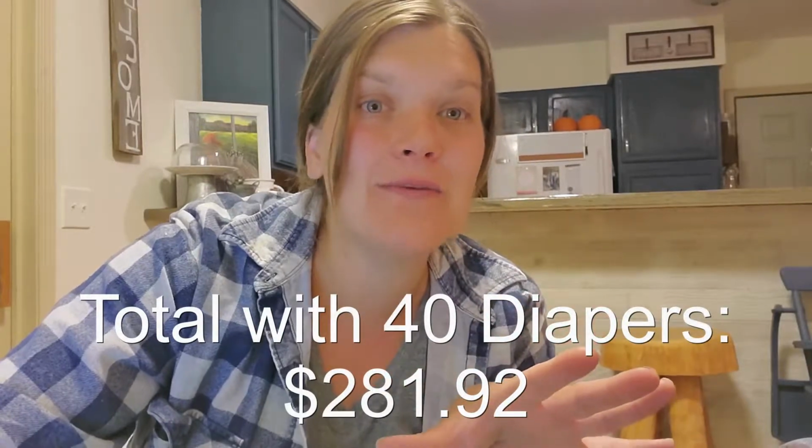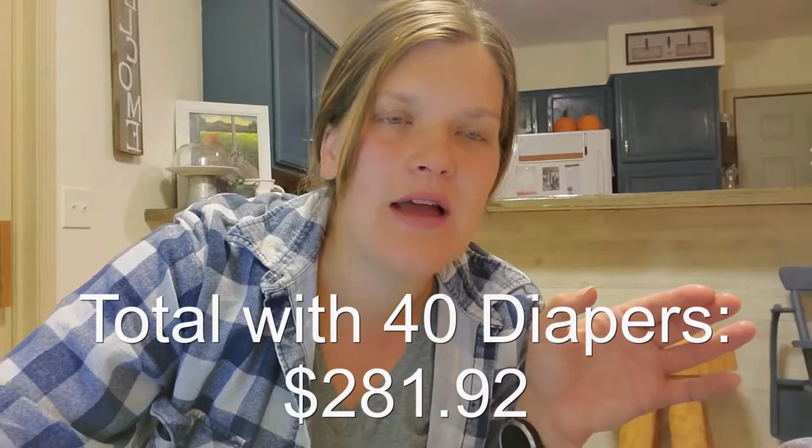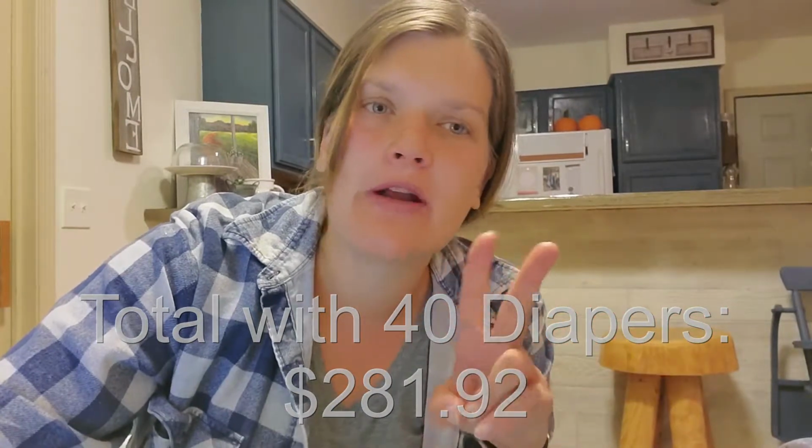If you take care of these diapers, that can last you from 0 to 2.5 years, and that's washing about every 2 days, which you're probably going to want to do because of the stench. Otherwise the ammonia smell is going to get just too much and it's going to soak into your diapers. So even if you have 80 diapers, you're still going to want to wash every 2 to 3 days.